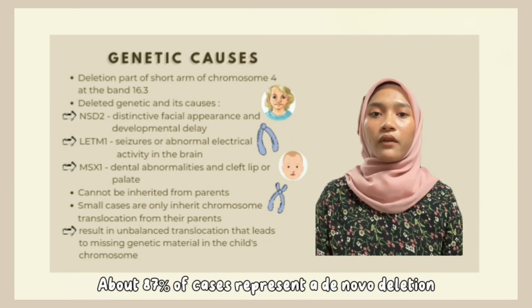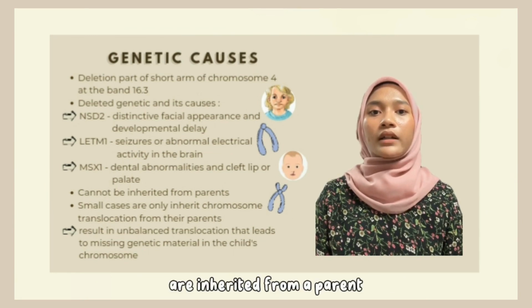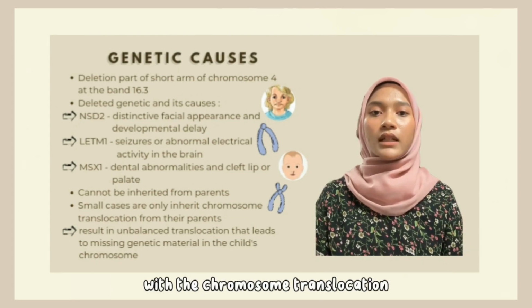About 87% of cases represent a de novo deletion, while about 13% are inherited from a parent with a chromosome translocation.